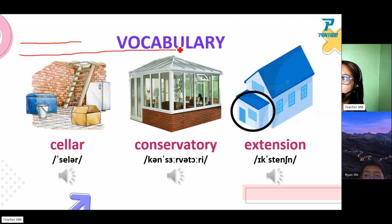Not really a warehouse, because when we say warehouse, this is a place where we store the equipment or the products. But an extension, we can still have an extension at the house. Let's say with your kitchen. Since the space of the kitchen is so small, you can say, I want to have an extension with my kitchen. That means you're making the space of your kitchen a little wider by extending.